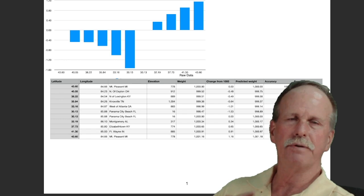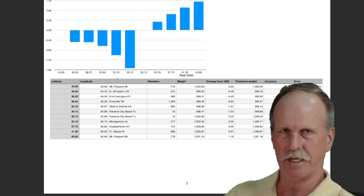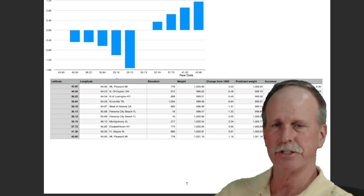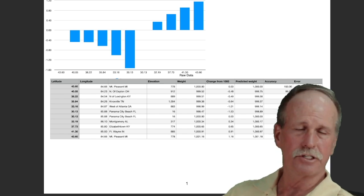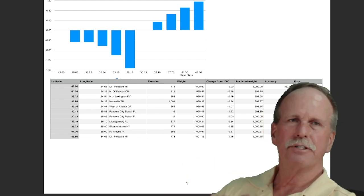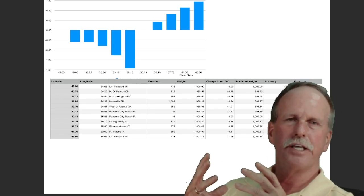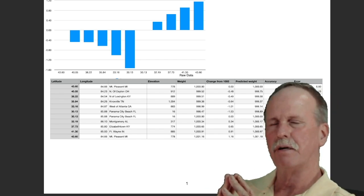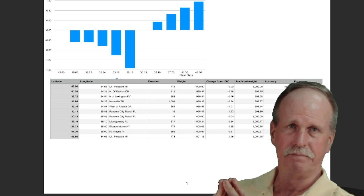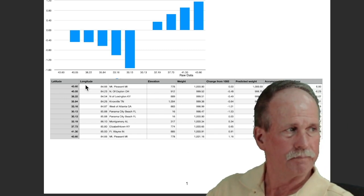Now, the cornerstone of their assertion is that gravity doesn't exist. Everything is relative density. And because there were temperature and altitude changes during the course of this trip, and of course the other trips, they're trying to claim that simply changing the temperature would change the density enough to account for all of this. After all, it's only 1.5 grams out of 1,000. Okay, well, that's fine. I'm going to show you something right here.